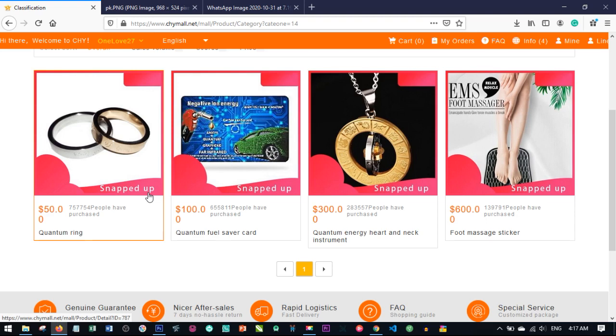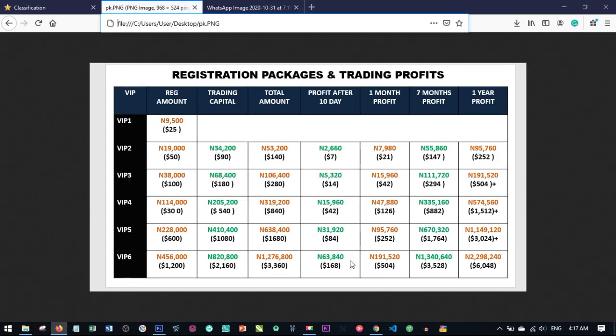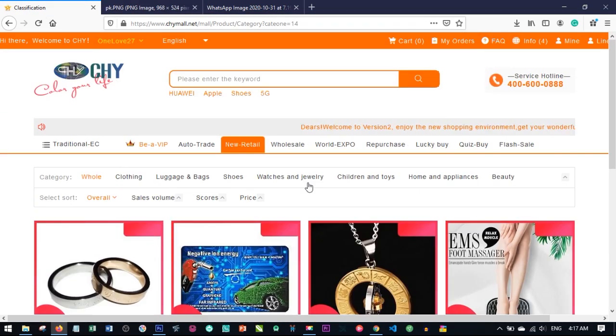So if you want to earn more, you can either upgrade or get a higher account. So for VIP 6, you can only trade one product for this VIP 6. For VIP 5, you can only trade one product, and so on and so forth. So you can only trade one product per account.